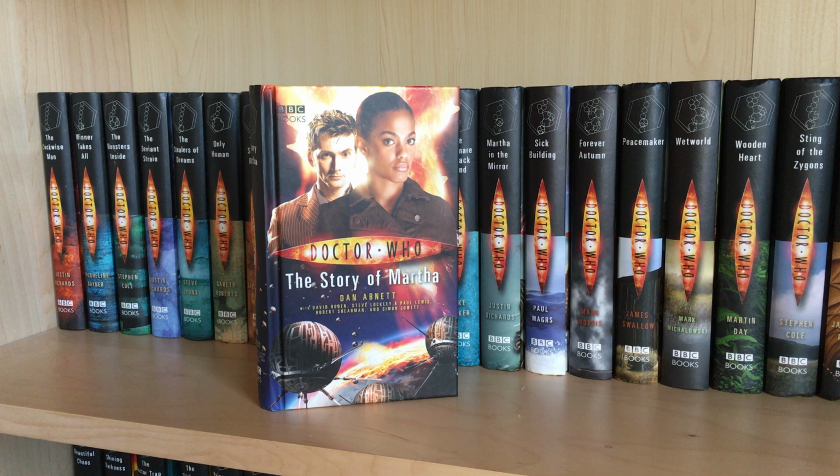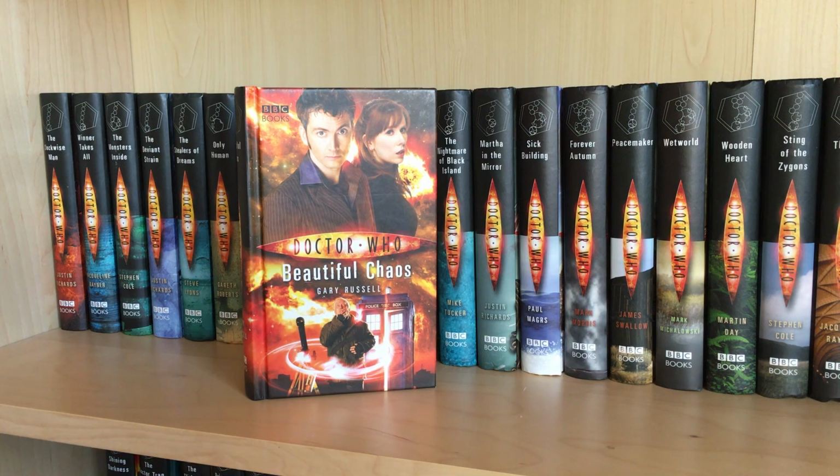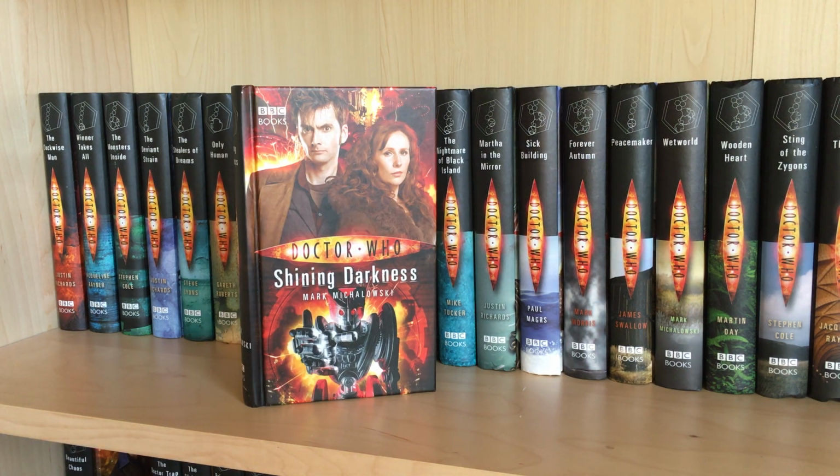This was a bit of a break from the format of the books so far, and a refreshing one, I thought. So that's a total of 13 books for Martha in this range, and she was only the companion for a year. Not that she doesn't deserve it. Donna, however, only gets Ghosts of India, which has a lovely cover, love the detailing around the top, Beautiful Chaos, Shining Darkness, and The Doctor Trap.